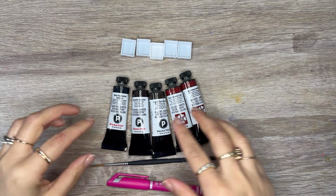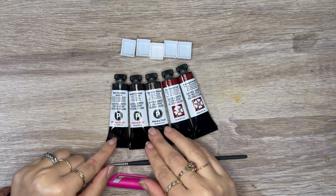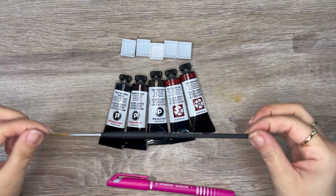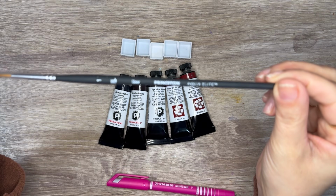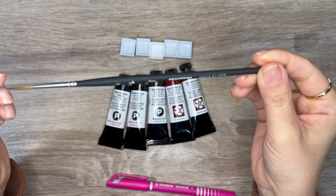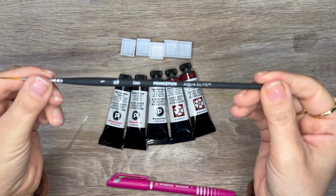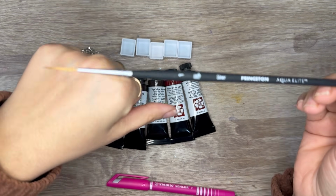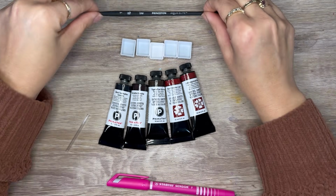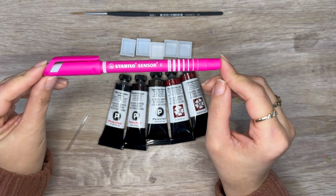Alright, so I ended up getting 5 watercolors from Daniel Smith, and 3 of them are the Primatech, and 2 of them are not. I also picked up this liner brush in the size 1 from Princeton's Aqua Elite line, and since I love this line of paintbrush so much and I did not have this particular size, I ended up picking this up, so happy with that.